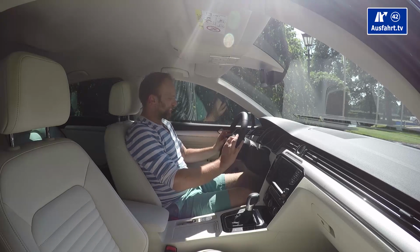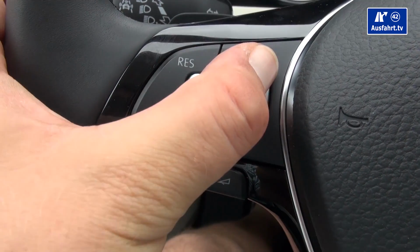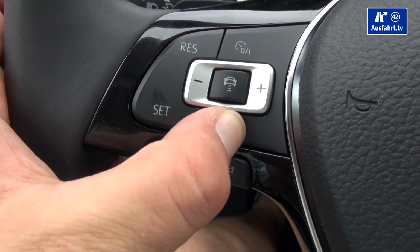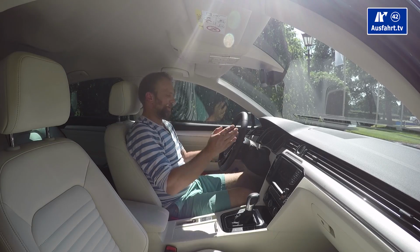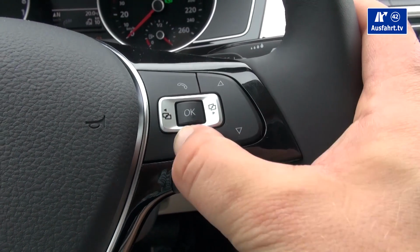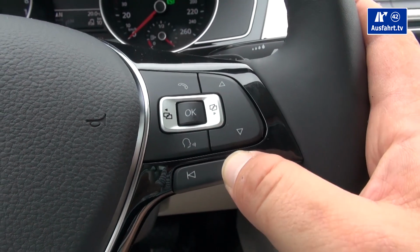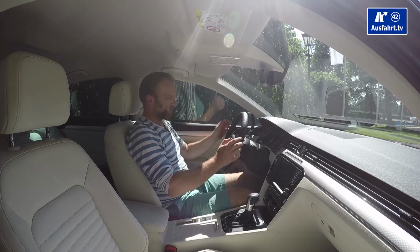We have a multifunctional steering wheel, so we have buttons on the left side to control the adaptive cruise control and the volume of the infotainment system. On the right side, we have buttons to control the board computer and pick up the phone, give a voice command, and skip a song or a radio station.